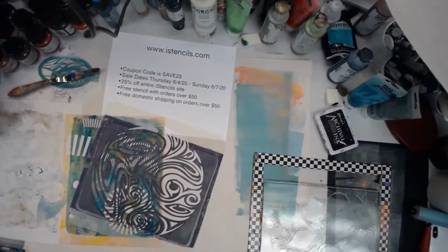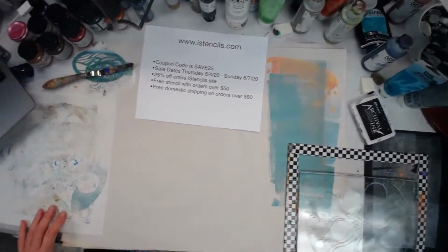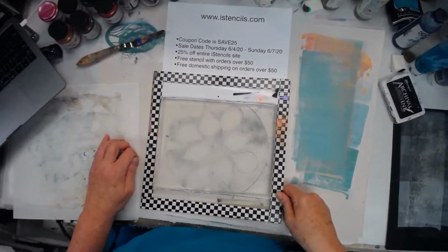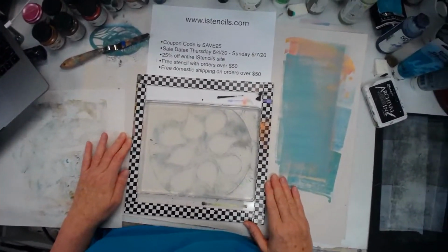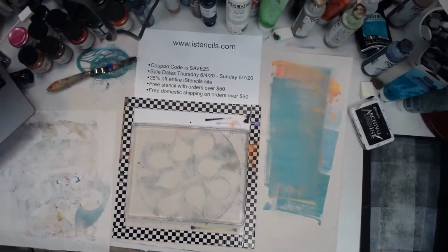I see some old favorites. Oh my, too many stencils. Is there such a thing? I'm not sure. I don't think it is. The brick one, I'll print that one.